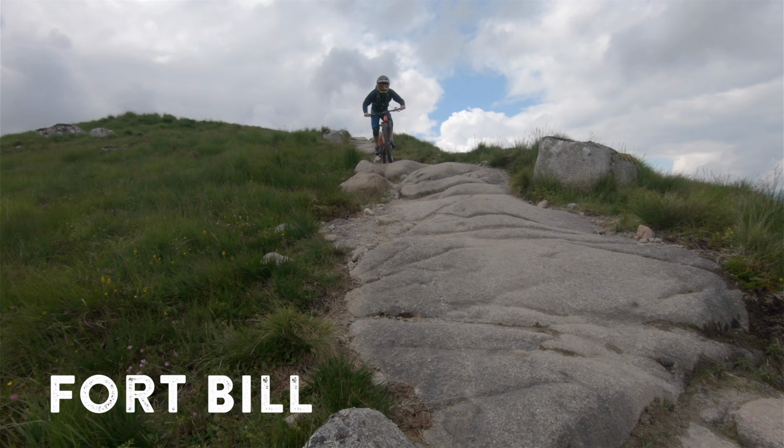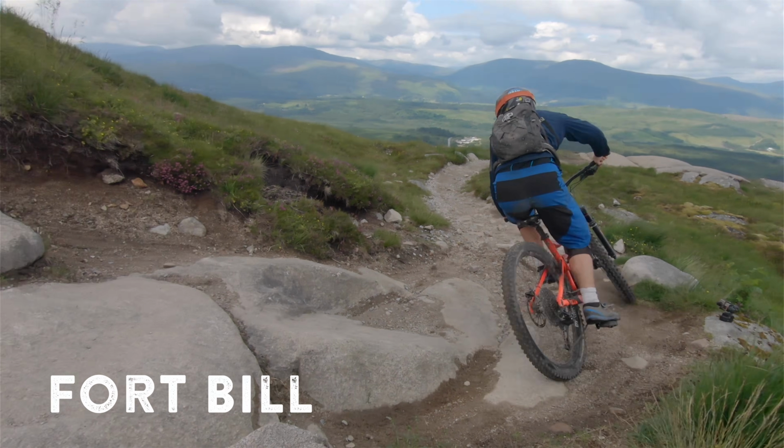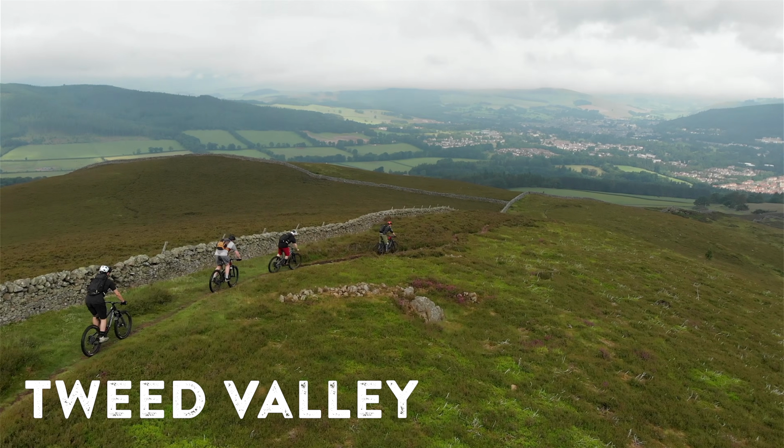This is a great little park with quite a lot of character, and the trails are pretty crazy. It's definitely aimed towards advanced level riding, and it's not a huge amount of trail here, but what is here is pretty good fun, very challenging. And you've also got Fort William, which is 40 minutes down the road, so it's prime for making a decent long weekend where you could spend a day at each. And you've also got the Tweed Valley, which is 4 hours the other direction.